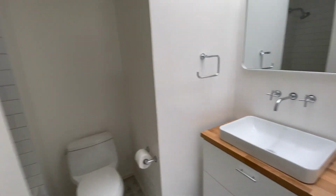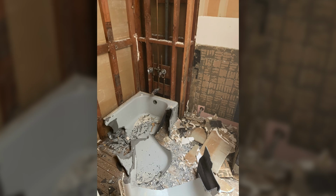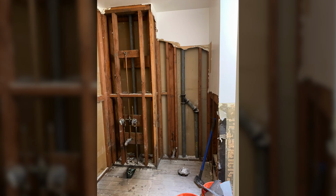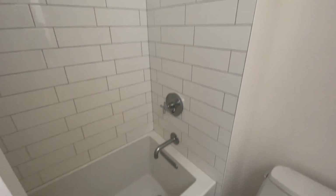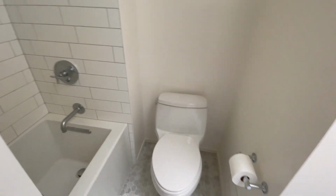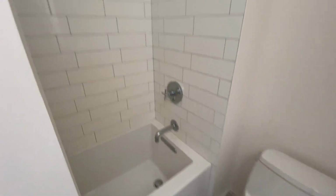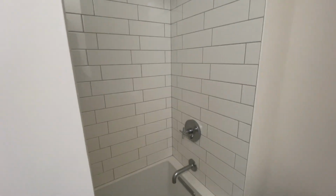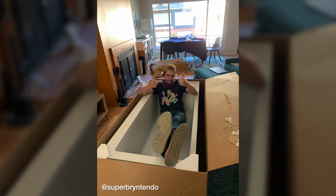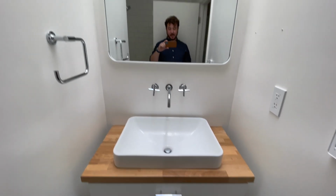This room, the guest bathroom, I completely gutted everything, and took everything down to the studs. Replaced all the drywall. I hired someone to do the tile. I tried it myself and messed it up so bad that it was time to pay someone. So they did all the tile, but I installed the tub, did all the plumbing, all the electrical, installed this cabinet, made this custom countertop piece, opened up this skylight.